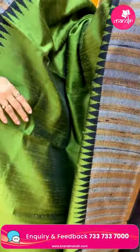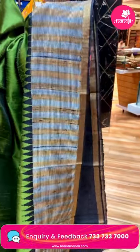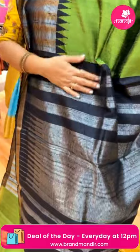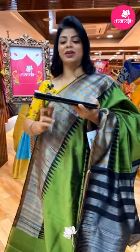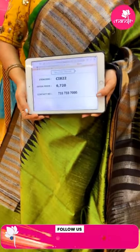Plain saree with a striped contrast border. Gold and silver alternate stripes with zari border downside along with the temples. Pallu is contrast stripes with very nice borders, silver zari, and the blouse is contrast black color with border. The mode makes an amazing combination, black and green, and pricing is 6720, CI822 is the code.